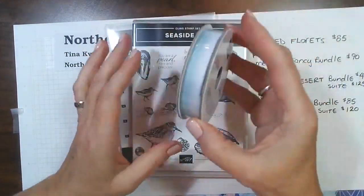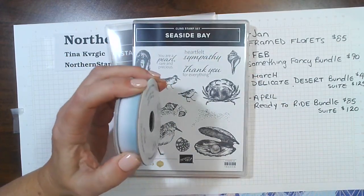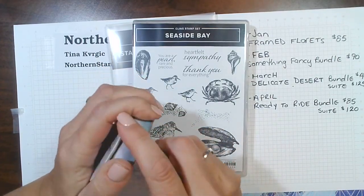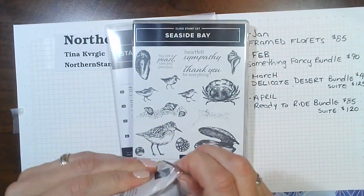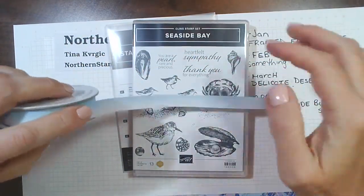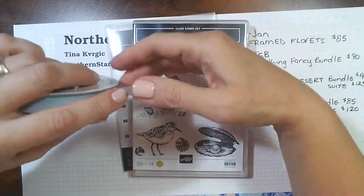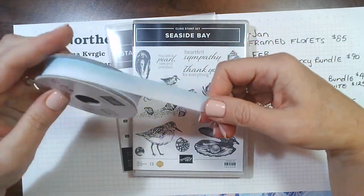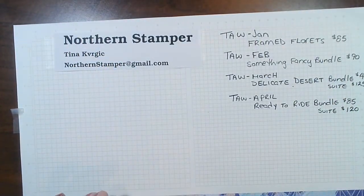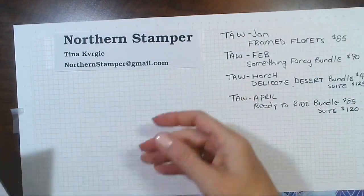Now there's also in this suite Balmy Blue and white. It is a ribbon. So let's open this guy up. Okay. It is a 1.5-inch variegated ribbon. So there we go. Look at that. I don't know if you can see. There we go. White on one side, and it looks like it ombres into the blue. So the colors in this set are Petal Pink, Coastal Cabana, Balmy Blue, Night of Navy, Gold, and Pearl.